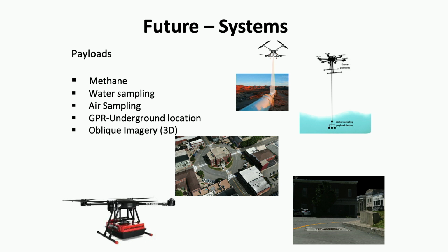Some future payloads. Methane detection is something that we have seen a need for, and there is technology out there for methane detection. Any kind of methane leaks in pipes and the industry there. Water sampling. You could actually have a payload lowered from your drone to dip into your lake, stream, or whatever water source to sample there. Air sampling. Ground penetrating radar, underground location. Oblique imagery. So you can see there with oblique photogrammetry, multi-angle photogrammetry, we can create really spectacular, photorealistic 3D models.